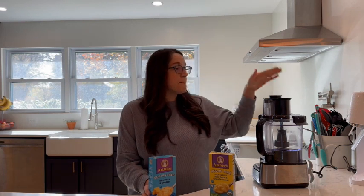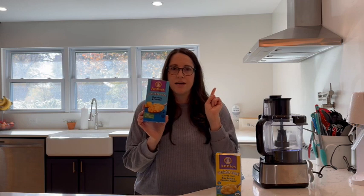I'm gonna use my food processor, so one more piece of equipment, and we're gonna make this meal totally ready from start to finish in the exact same amount of time it would take to make just the plain box of mac and cheese.